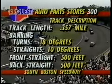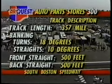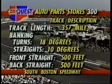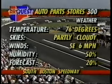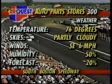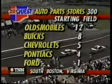The track, 3.57 miles in length, about a third of a mile. The banking, 18 degrees on the straightaways, basically flat, about 10 degrees. The front stretch, 500 feet. The back stretch, 500 feet in length. And Glenn Jarrett, as you mentioned earlier, you're constantly turning, and as you can see, that's just what we'll have in these racetracks. The temperature, 76 degrees, partly cloudy, a slight breeze, about 6 miles per hour, humidity 50%, and we have just a slight chance for rain at 20% here this afternoon in South Boston, Virginia.